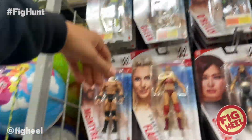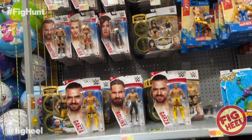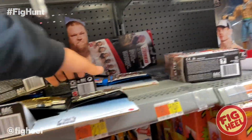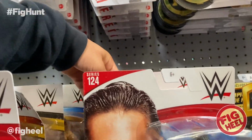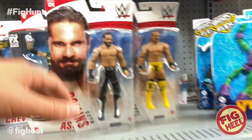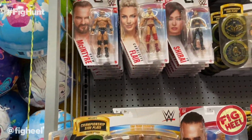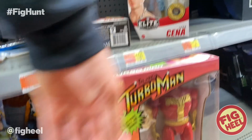I do know Rey Mysterio. That the Angel Garza is the Chase. They had a bunch up on top of the shelf, and they did not have any Chase editions. They had Otis, John Cena, top picks, the usual championship showdowns. There's Finn Balor. They did have the Chelsea Green set, but no Chase of her, just the purple variant. There's Asuka, the Street Profits, Charlotte Flair, Cena, as we can see, another Turbo Man.